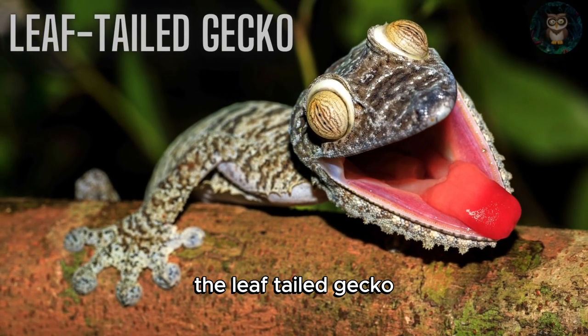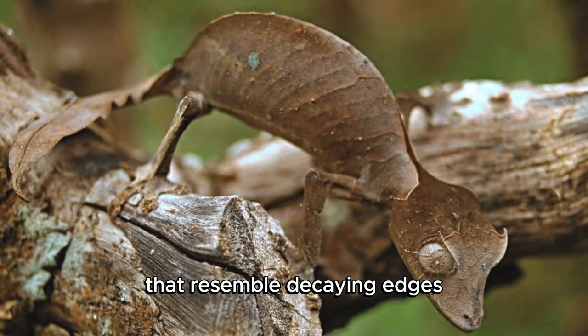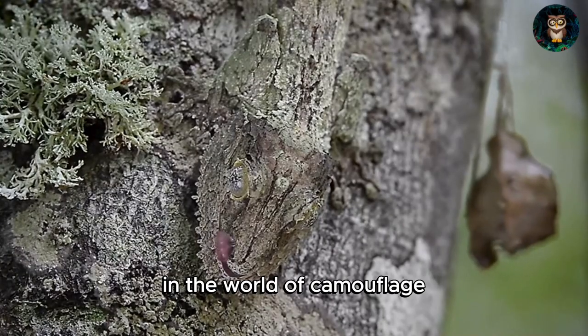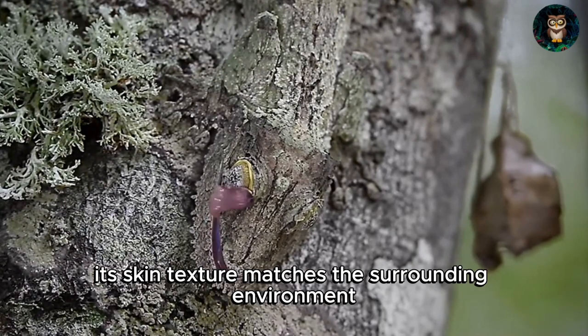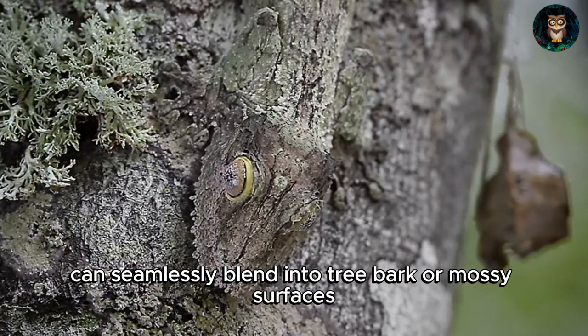The leaf-tailed gecko, found in Madagascar, not only mimics a dead leaf, but even has tiny skin flaps that resemble decaying edges. It's a double-layered illusion that fools even the most observant predators. In the world of camouflage, the leaf-tailed gecko takes it a step further. Its skin texture matches the surrounding environment so precisely that it can seamlessly blend into tree bark or mossy surfaces.